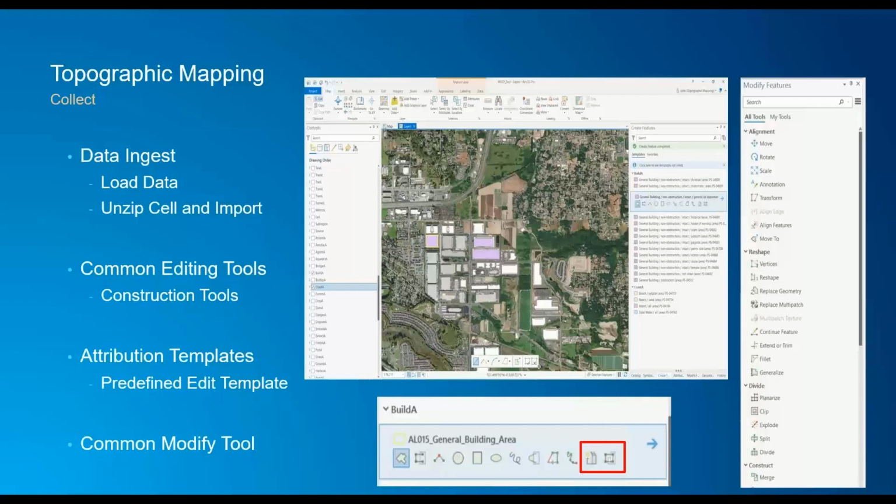And then we also provide attribution templates for the schemas that we provide, right? So predefined edit templates. This just makes it a lot easier, so you can save these edit templates out that have predefined attribution on them.